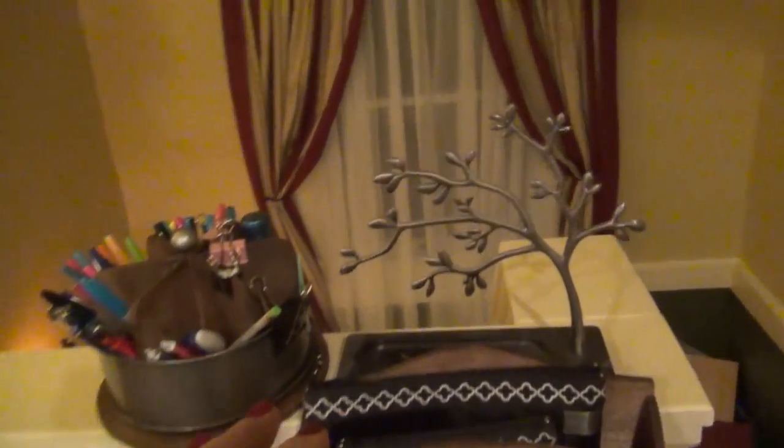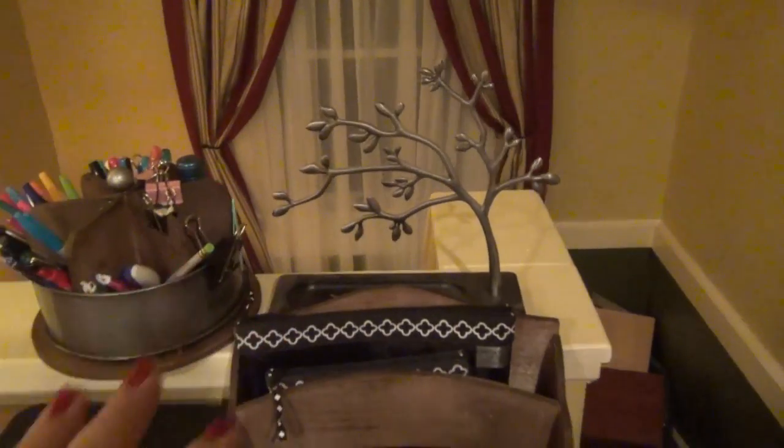I do have a book there and stuff, and nothing's changed. Over here, this is also done. Even though I'm not keeping this for jewelry, I'm keeping it here because it looks good with the metal part here. It's one of those things that you get at Target that you can hang jewelry on. It's totally useless, I'm telling you right now, don't bother.